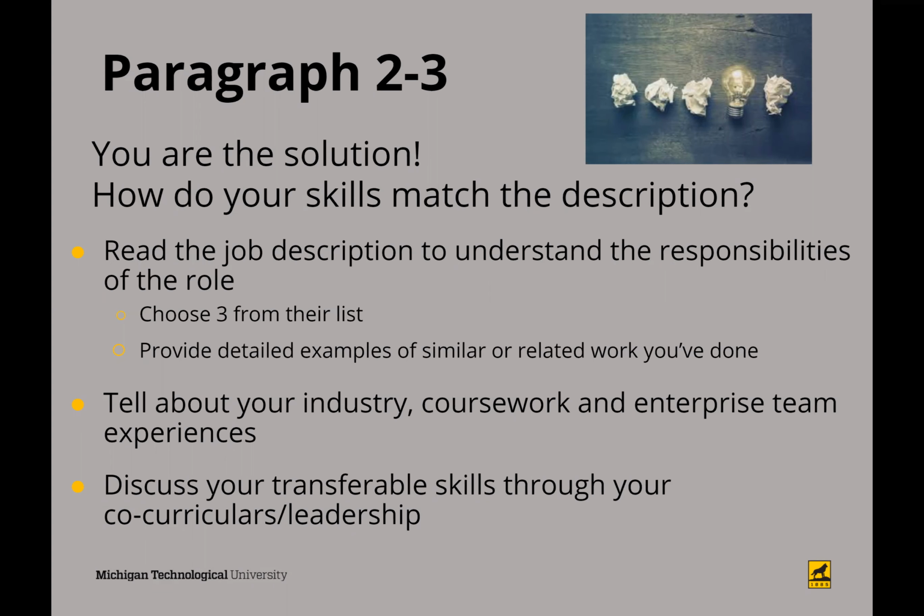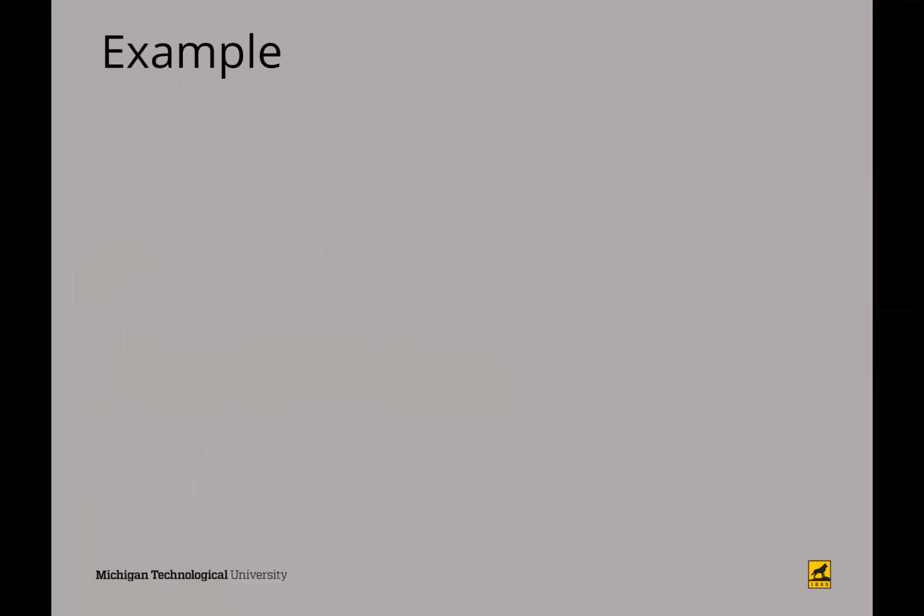So really review what you do at school, or if you're an alumni, what do you do in your day-to-day life or in your current job that would lend itself well to transferring that skill to something else?